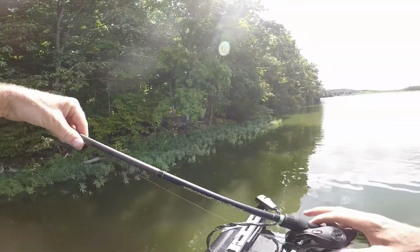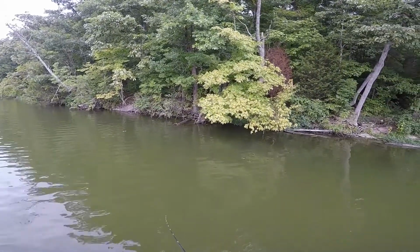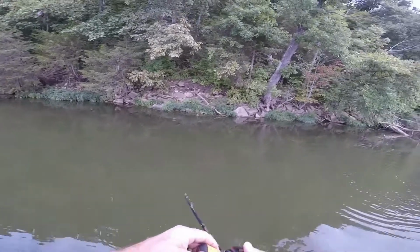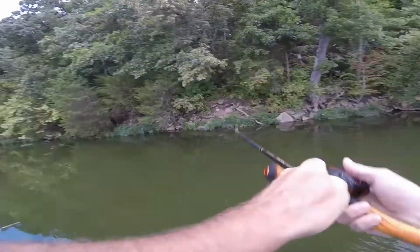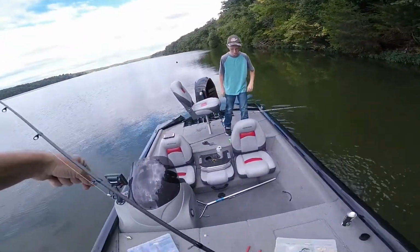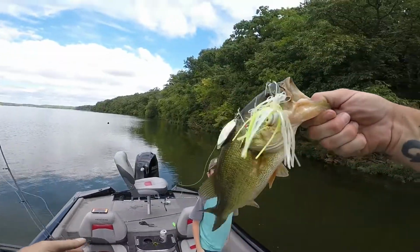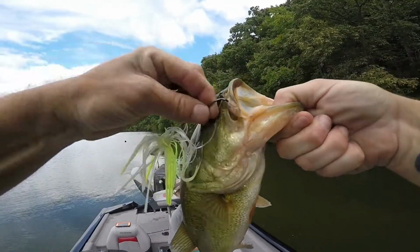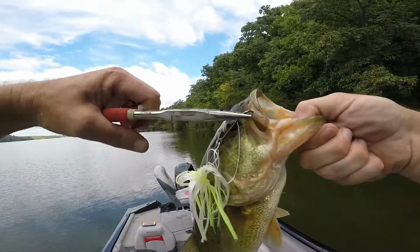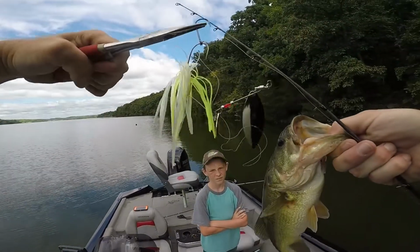Keep on fishing. He hit the spinnerbait. Get up here. Oh wow, that's a good one. That's an improvement. As we were talking about how the spinnerbait was doing bad, you catch one on the spinnerbait. You got that trailer hook. Trailer hook did its job. That's what he hit it on, guys.